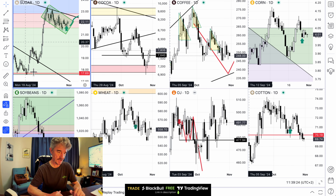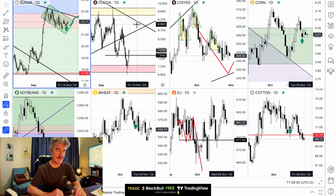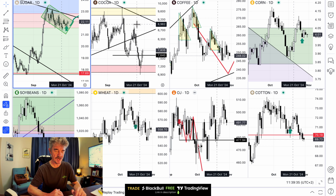So we're long on sugar, we're long on soya. You can see our positions there. Got nothing on cocoa just yet. I explained this in some detail in our live stream yesterday. If you want to see an in-depth analysis of what I think cocoa is going to do, check out yesterday's live stream. I spent about 10 or 15 minutes on that.